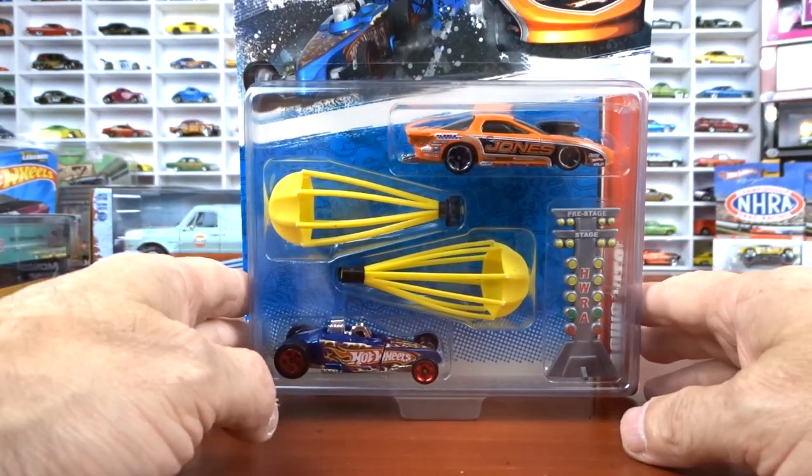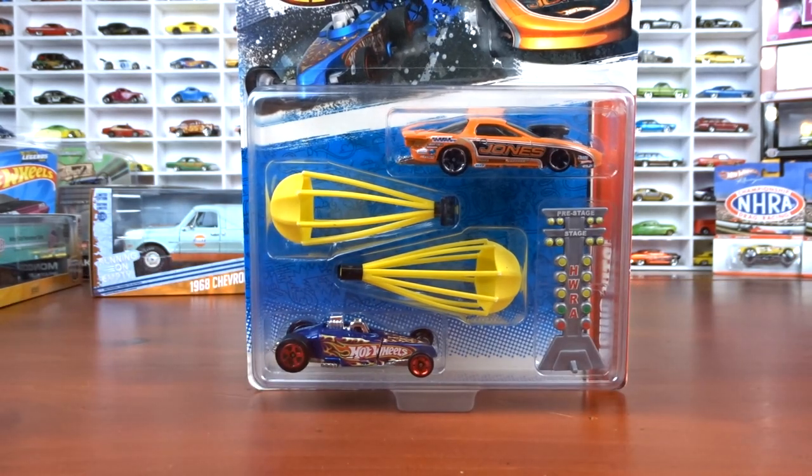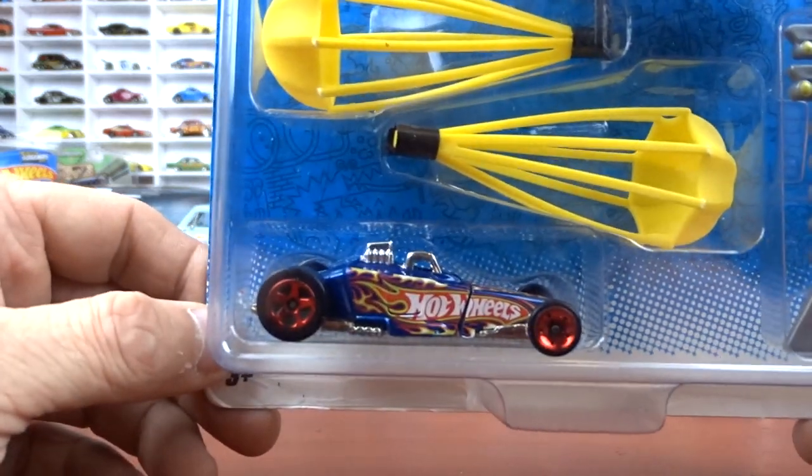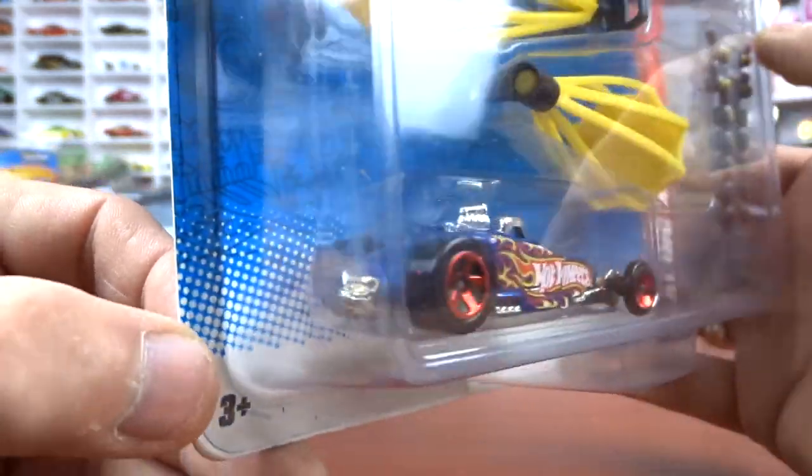Then I got something a little different here. This is a drag racing setup, which is pretty cool. I've never seen one before. That's why I grabbed it. And it just says racing kit on the side. So we got the one race car there. And it's got parachutes on the back of it, which is cool.